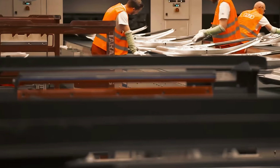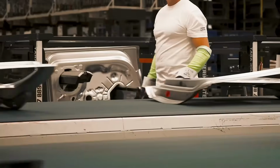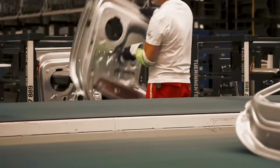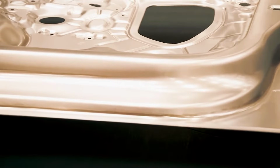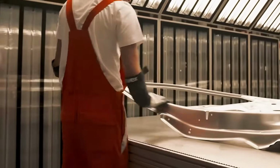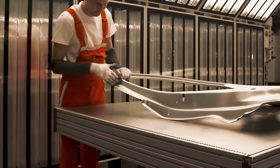After pressing, robotic conveyors transfer the panels to inspection stations. Optical scanners project structured light patterns over the surface to detect any minor distortions or wrinkles in the metal. Panels that meet tolerance move into the body shop, where automated guided vehicles position them precisely for assembly.